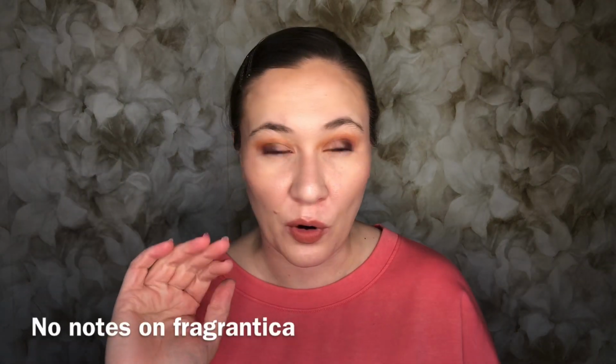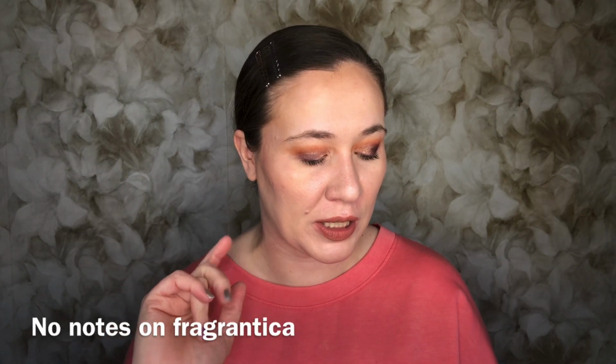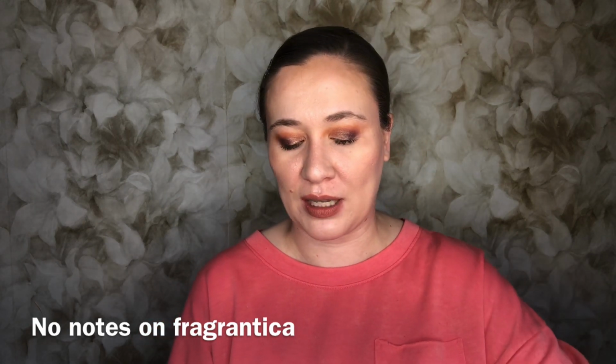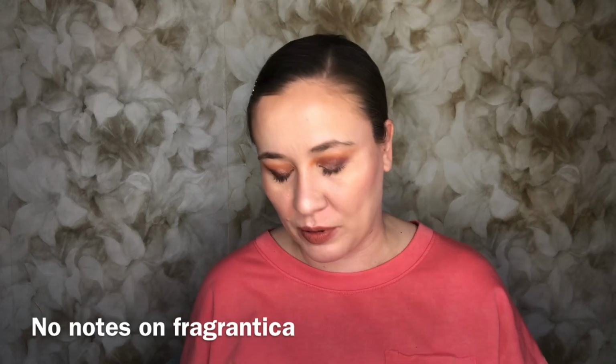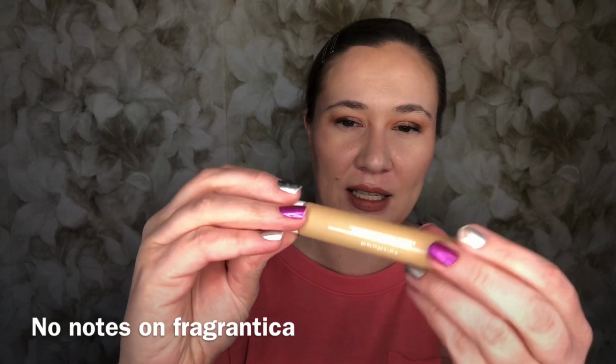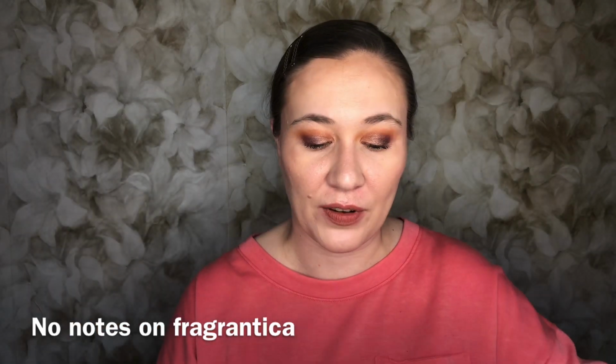Then I picked up these. These were on sale and I got the 20% off. This is Summer Fridays, the Trio Perfume Oil. I got Coconut Wave, Crisp Citrus, and Soft Vanilla. They're 3 roller balls because they are perfume oils. The packaging on these is really pretty. They kind of have that frosted glass feel to them.